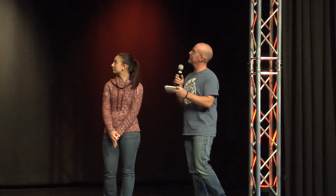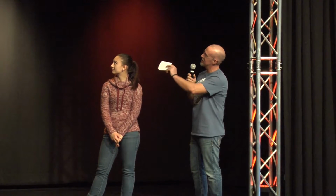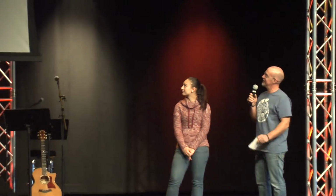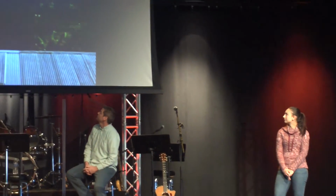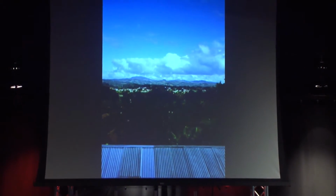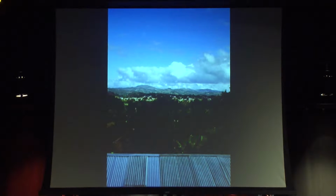The first picture, we kind of went through them. Here's Chris. This is the school, the Palo Blanco. This is where we arrived, and this is from the rooftop. The view was just amazing. Mountains, clouds. Most of my pictures that I took were the view of the country. Just amazing.